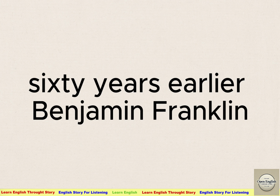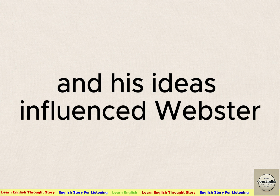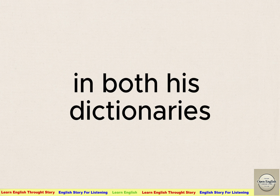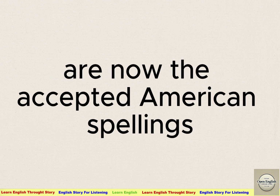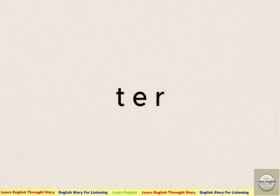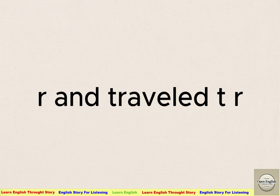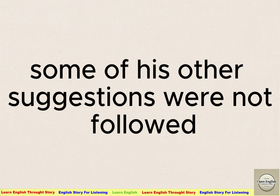Sixty years earlier, Benjamin Franklin had suggested many changes to English spelling, and his ideas influenced Webster. In both his dictionaries, Webster suggested new spellings, and many of these are now the accepted American spellings. For example, center, C-E-N-T-E-R, color, C-O-L-O-R, and traveled, T-R-A-V-E-L-E-D. Some of his other suggestions were not followed.